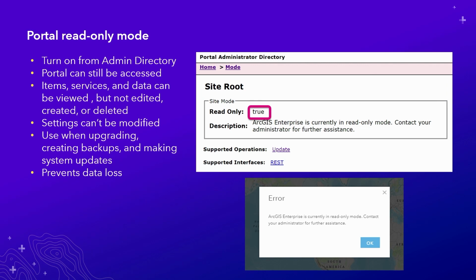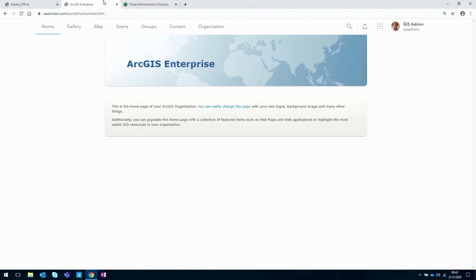If you're doing any of these processes, you don't want more data being created when this is happening. So I'd like to take a look at those last three features and show how that works in the portal. So say that I'm going to be setting my site to read-only mode this weekend because I need to do some maintenance on my system.